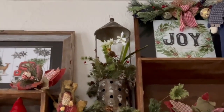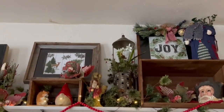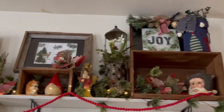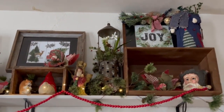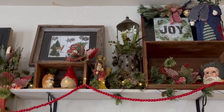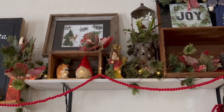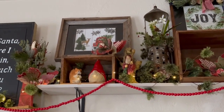This is actually cute. It's tall and thin, and it was just a really nice arrangement. That's the one right by the crate. Just some cute stuff, you know, that is all thrifted, except that little squirrel there, got at the Dollar Tree.